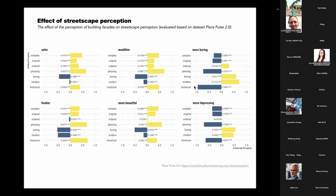So this is the treatment effect of streetscape perception. Let's say there are some examples. If a place has a more pressing building design within the streetscape, people will tend to perceive this kind of place as safer.